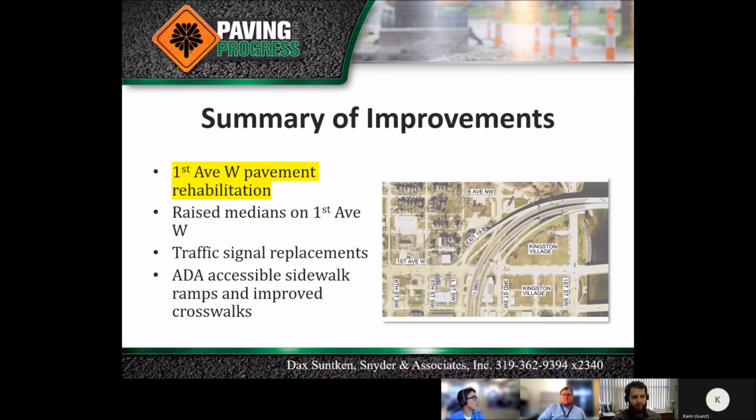The upcoming project improvements include rehabilitation of existing 1st Avenue West pavement from 6th Street to 1st Street. We will be grinding off the top layer of deteriorated asphalt, repairing the base below, and overlaying a new layer of asphalt to finish.